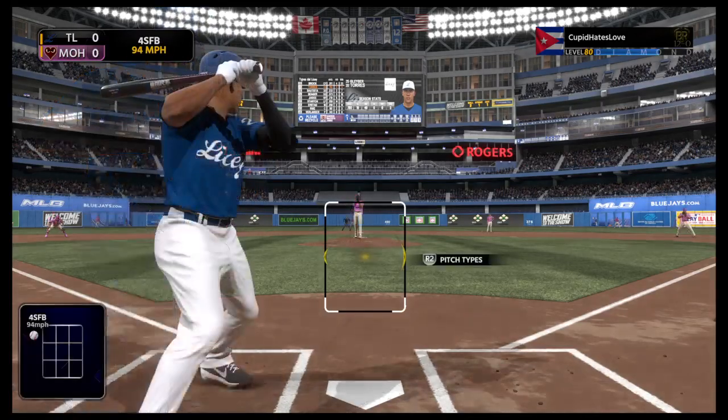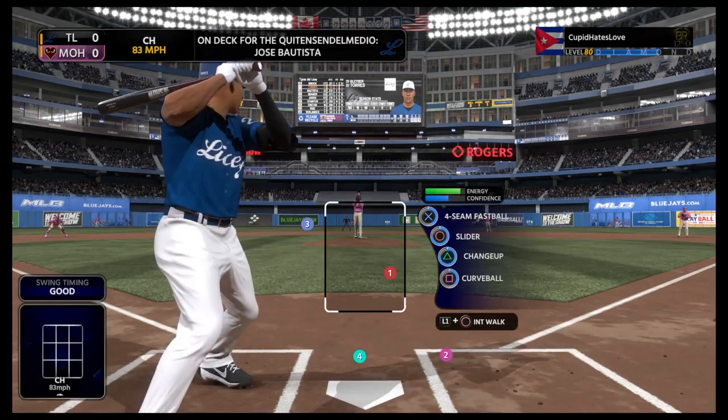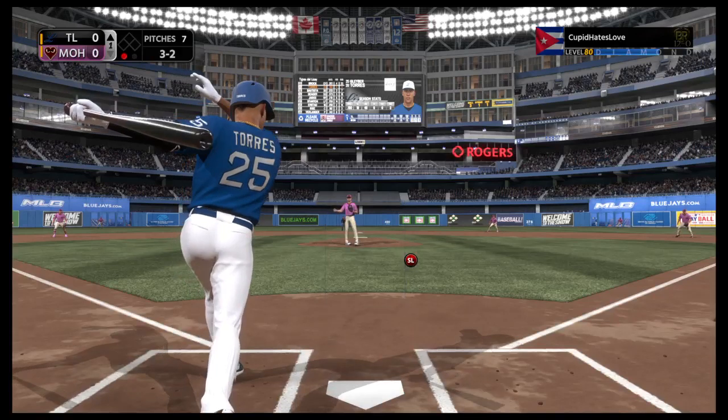No offer on that one. 2 balls and a strike. I know the umpire called that one a ball right there, but it was close enough. He's going to try and establish that pitch in. As an offensive player, you've got to build that rapport with the umpire. He can't give him anything off the inside half of the plate.